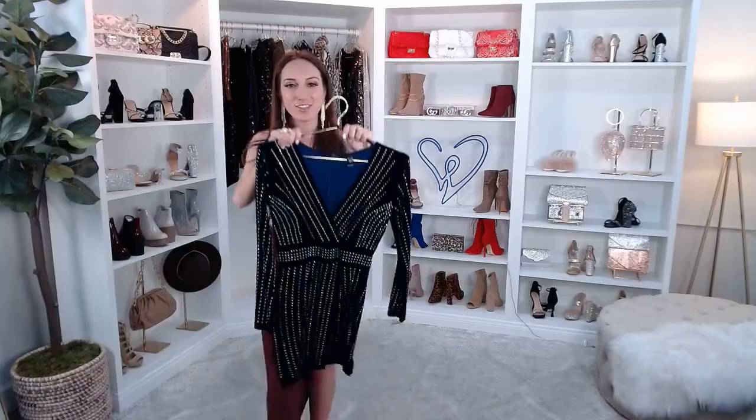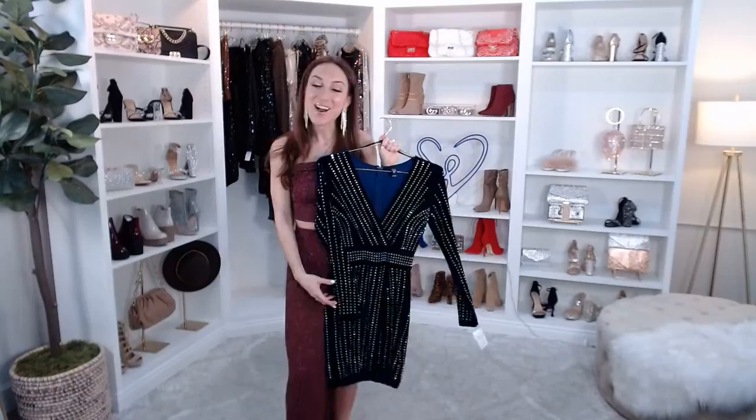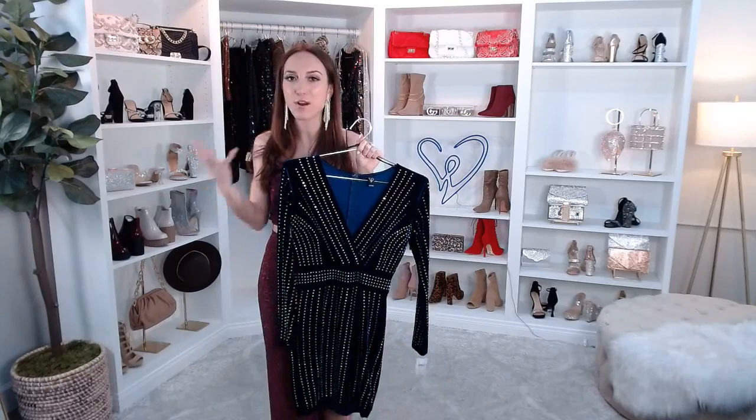So let me know what you guys think about this dress. Here's that last look right there. Absolutely. Anna Miller says she wore that to a Thanksgiving party and got tons of compliments. Oh, you did. What a unique dress to wear for Thanksgiving. I love that. See, you got the holiday sparkle in even earlier.